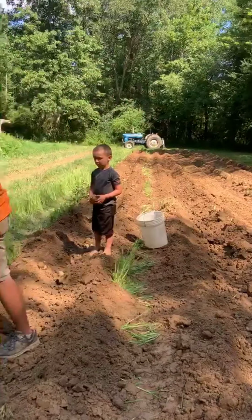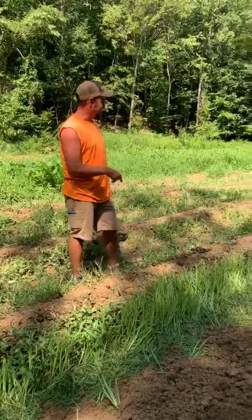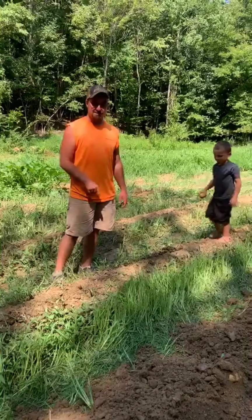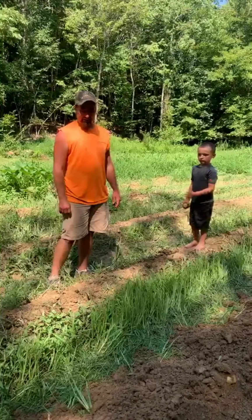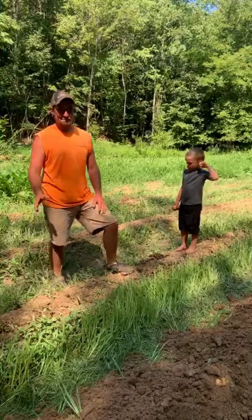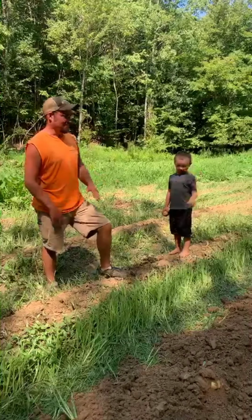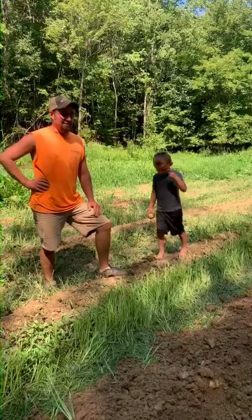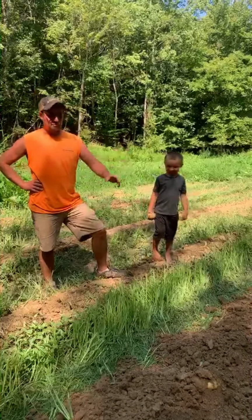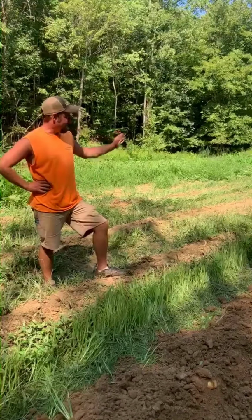This row is the row that had the leftover potatoes from last year in it. And just off of my guessing, I'm going to say this one has the most potatoes in it because this one had the most vine in it. Almost every one come up, it looked like, and they were up a good week or two before the store-bought potatoes were. So I'm just guessing that this one's going to be the best.